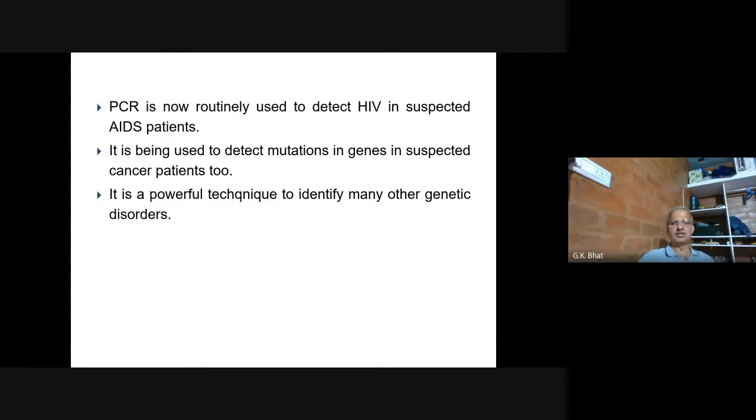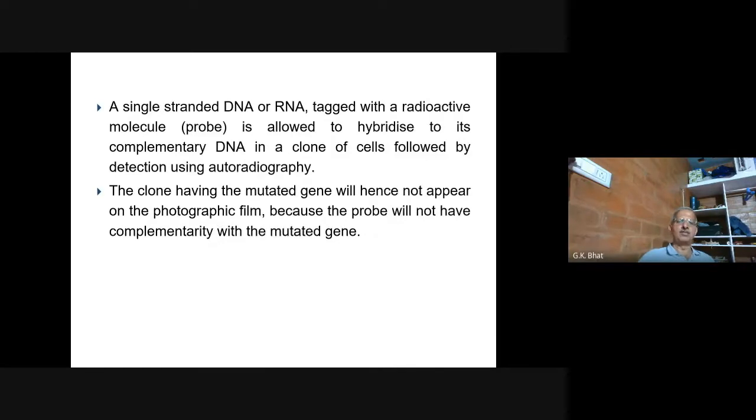What is polymerase chain reaction? A single-stranded DNA or RNA tagged with a radioactive molecule as a probe is allowed to hybridize to its complementary DNA in a clone of cells, followed by detection using autoradiography. So, what is done? A single strand of DNA or RNA, which is tagged with a radioactive molecule, is required. We have to see where this radioactive molecule is, and that is allowed to hybridize to its complementary DNA in a clone of cells, followed by detection using autoradiography.